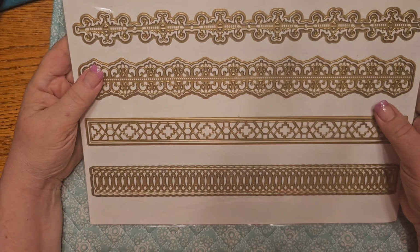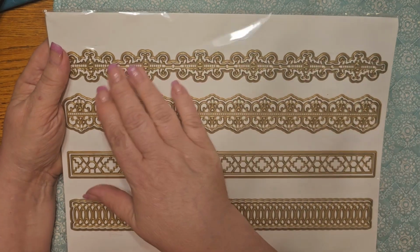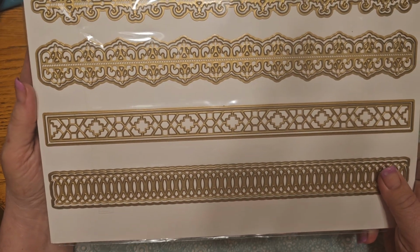But look at this. I think this box was 52, maybe? I don't remember. 12 inches, but look at how long and beautiful these dies are. Right there is the price of admission, as I like to say.